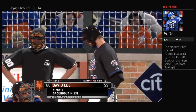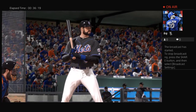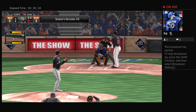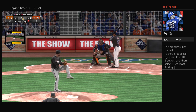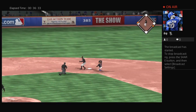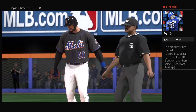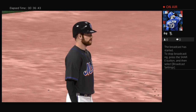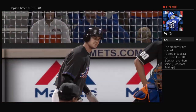David Lee will stand in. He grounded out his first time. Oh, it's hit to third. 5, 4, 3, but it's not in time, and the inning will continue. Boy, and this would have been a really costly double play, but fortunately, he's hustling all the way down the line, and he's able to beat that throw on the back end.